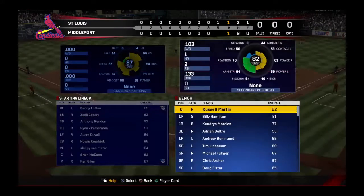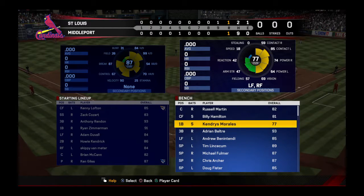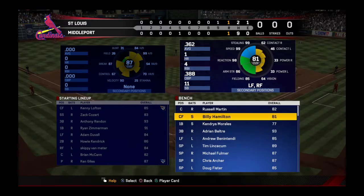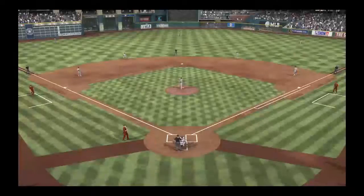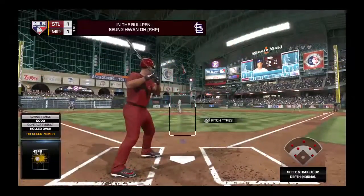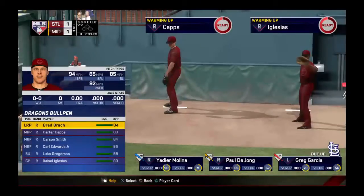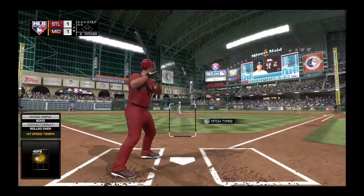Colton Wong will stay in the ballgame now as he comes on to play second here. Second base, number 16, Colton Wong. Adrian Beltre is up off the bench to lead it off as the possible winning run here in the bottom of inning number 9. Action in the bullpen now as a right-hander begins to throw out there.